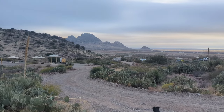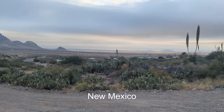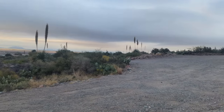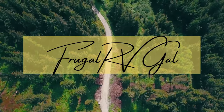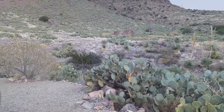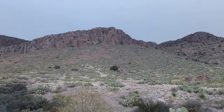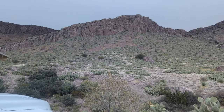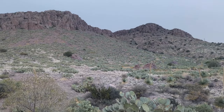A beautiful morning here at Kartchner State Park. It's kind of cloudy. Cactus all the way up the mountain. The wind's kind of blowing. It's kind of chilly. It rained a little bit on us today.